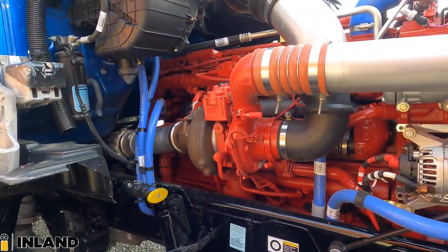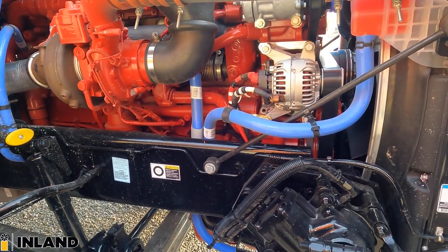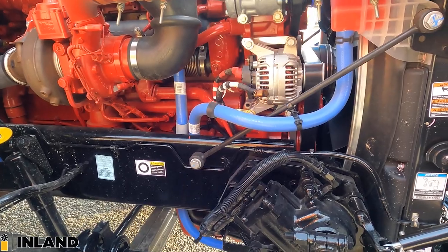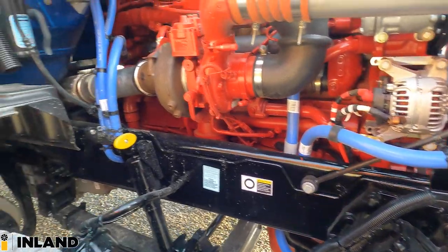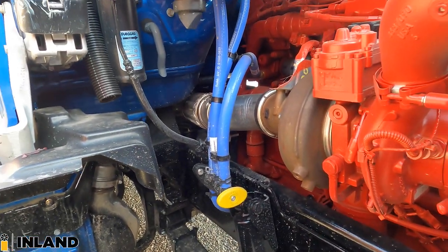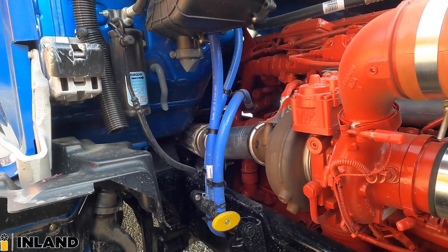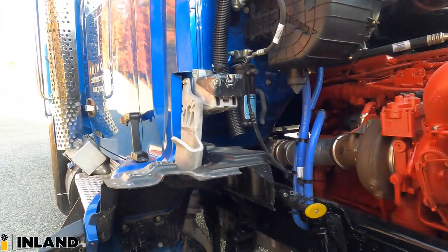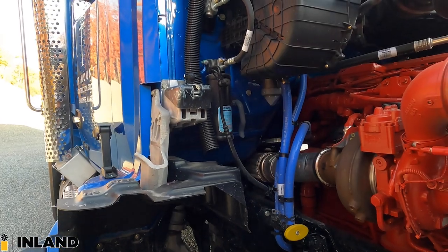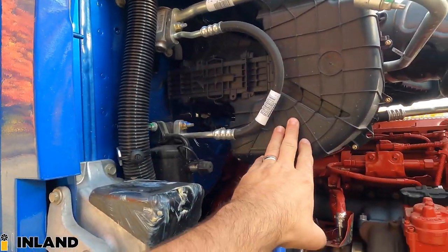On this side here, we have the hot side turbo. We have the additional power steering box. So this is a 20,000 pound power steering rating on the front end. And then here we have the coolant to go into the HVAC system, taps to shut it off and on. If you so choose, like say in the summertime, you don't want to run coolant into the HVAC system, you can turn that off.